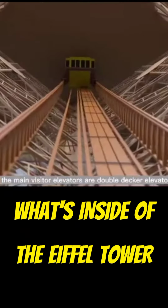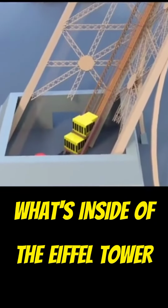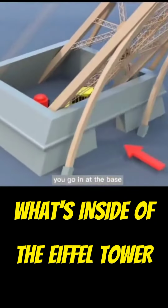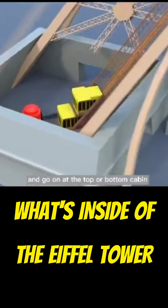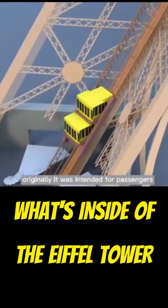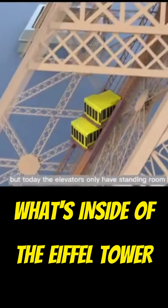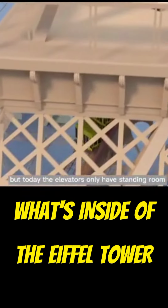The main visitor elevators are double-decker elevators, which go up and down at a slant. After you buy your tickets, you go in at the base and get on at the top or bottom cabin. Originally, it was intended for passengers to sit down during the ride. But today, the elevators only have standing room.